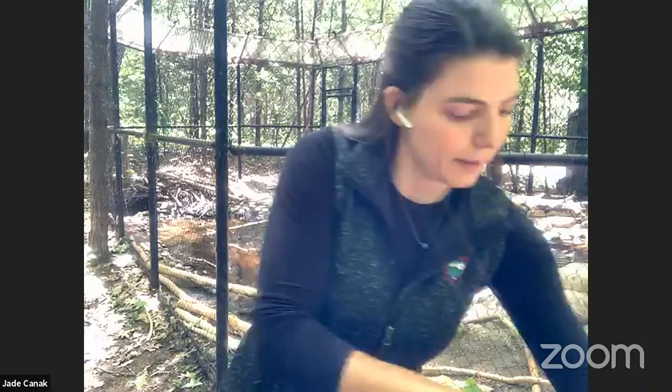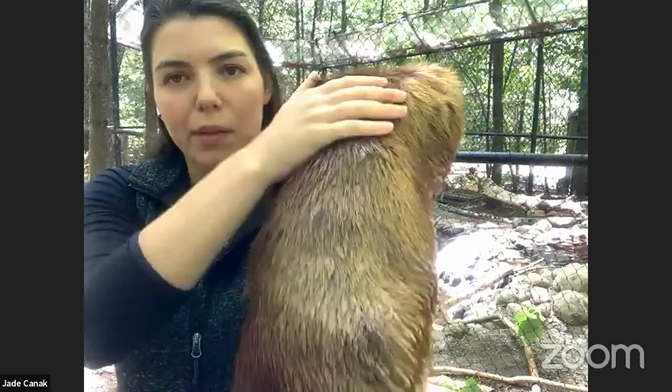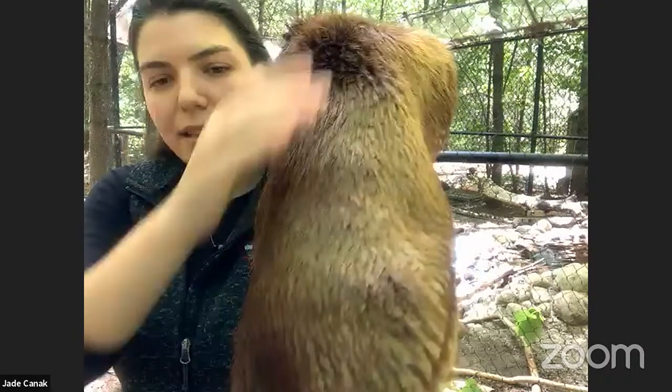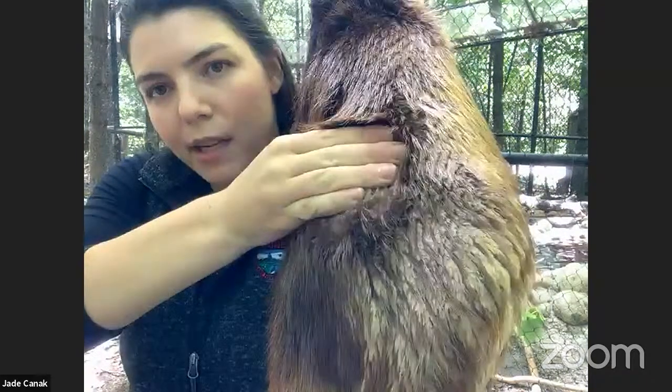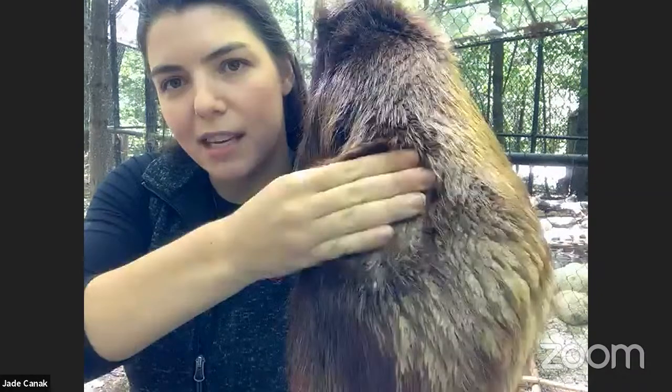Some other special features about beavers that help them live in water is their fur. So this is a beaver pelt, and they have two layers of fur. They have one that's for warmth and one that's for waterproofing. So this top layer is a little bit more wiry, and this is for waterproofing. And then underneath is a fluffier, downy layer, and that's going to help insulate and keep them warm.